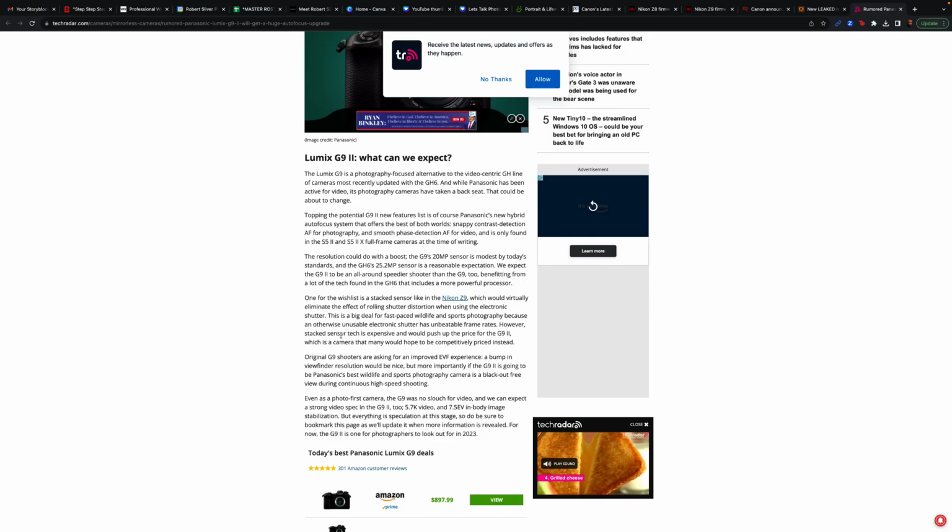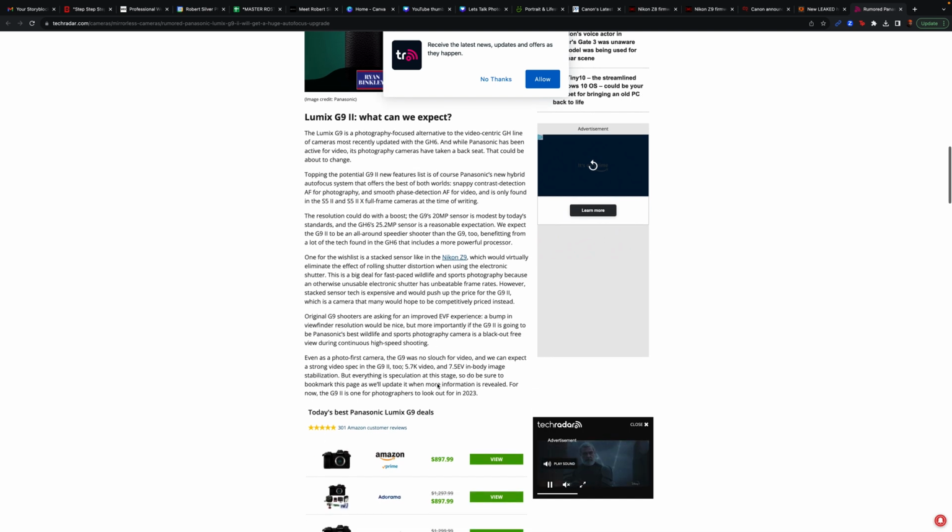However, the stacked sensor may be expensive and could push up the price of the G9, which is a camera that many would hope to be competitively priced. Originally, G9 shooters were asking for an improved EVF, a bump in the viewfinder resolution, but more importantly, the G9 II is going to be Panasonic's best wildlife and sports photography camera. It would also have a blackout-free view during continuous high-speed shooting. So that would be great.